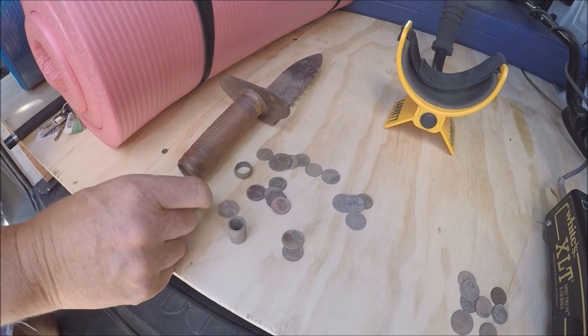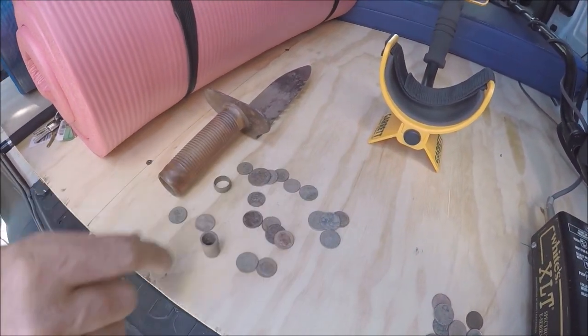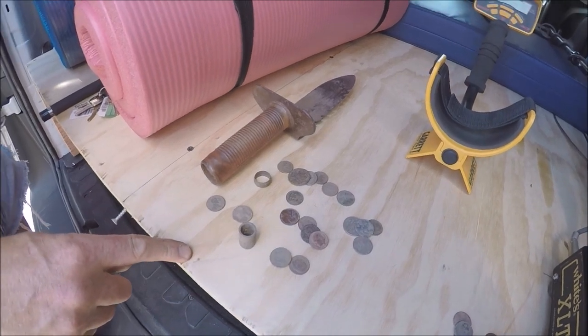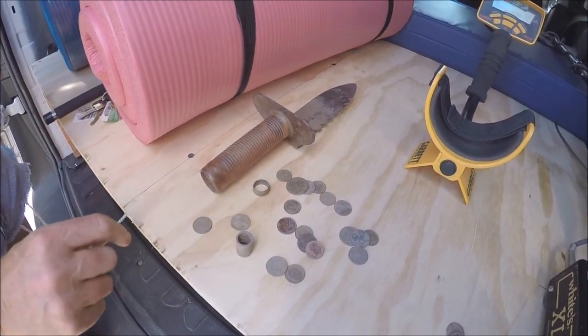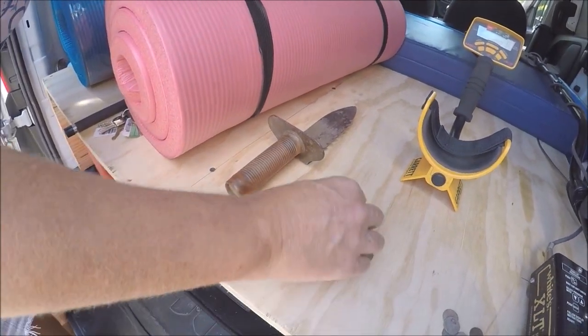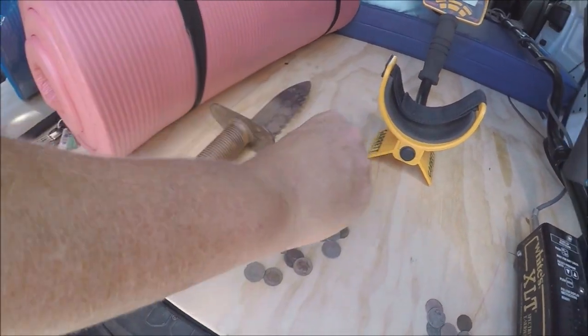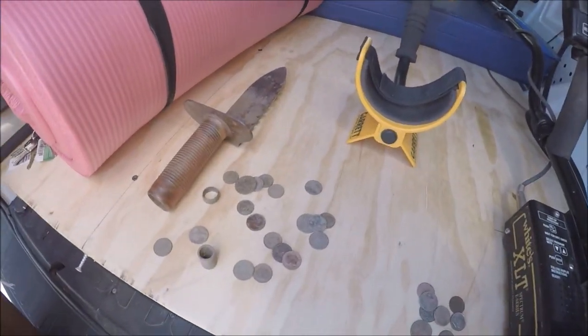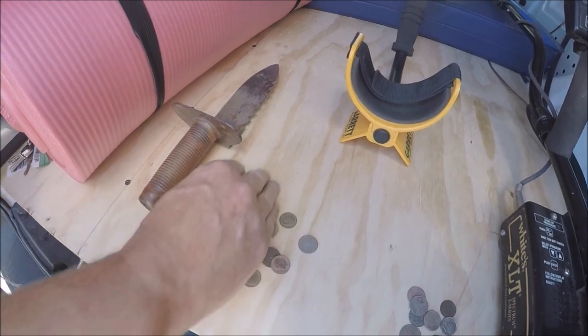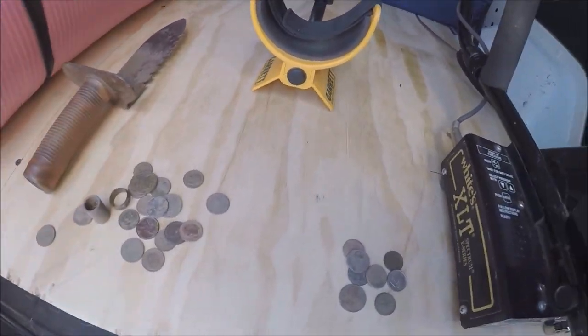Yep, I got a 1942 D Wheatie and a 1957 Wheatie. So not a bad day. Quarter, bunch of dimes. There's a nickel. Wheatie there. That's the 1942 D, and then I got a 57. So I'm pretty happy. You got a few things today. Got a few things there too.